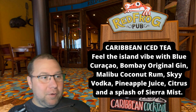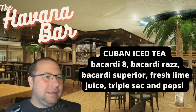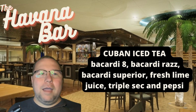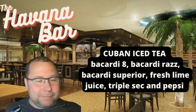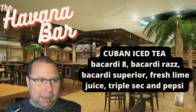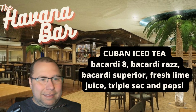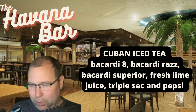So then I moved over to the Havana Bar. The Havana Bar on the Sunshine is amazing. I really love the layout. I love how big it is. I love everything about it. It was one of my favorite bars to hang out in. In the Havana Bar, you can get the Cuban iced tea. It's a little bit easier of a mix, and it is really, really, really good.